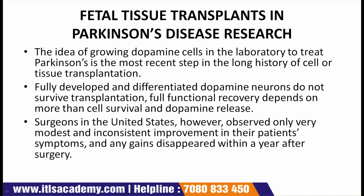Fetal tissue transplants in Parkinson's disease research. First point is the idea of growing dopamine cells in the laboratory to treat Parkinson's disease is the most recent step in the long history of cell or tissue transplantation. The concept was and still is straightforward. That is, implant cells into the brain that can replace the lost dopamine releasing neurons.